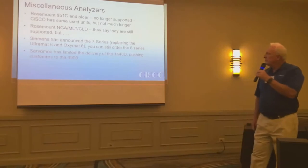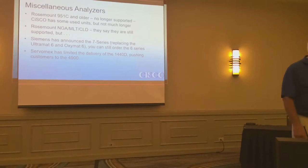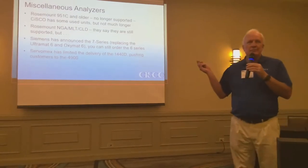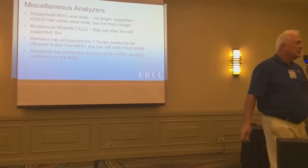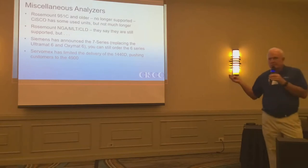Servomex. We have just taken delivery of, or are about to take delivery, I think, any day now, of a 1440D, so they're still being manufactured. However, they told me recently that one of the major components inside of this box is no longer being supported or supplied to them. So when they run out of their stock, that analyzer is no longer available. But we had a customer that insists they get the 1440D, not the 4900, which is the more recent version of the analyzer from Servomex. So if you're a Servomex fan, the new analyzers are the 4900s, and you can get that version if you want.